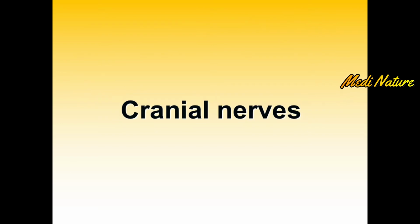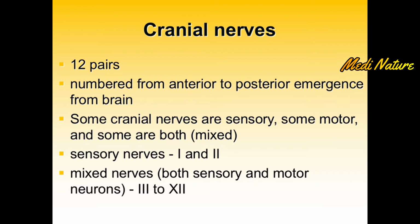First, we are going to learn about the cranial nerves. There are 12 pairs of cranial nerves which arise from the brain. These are numbered according to the order of emergence from the brain, that is, from the anterior to the posterior side of the brain. Some cranial nerves are sensory nerves, some are motor nerves, while others are mixed nerves which contain both sensory and motor neurons.